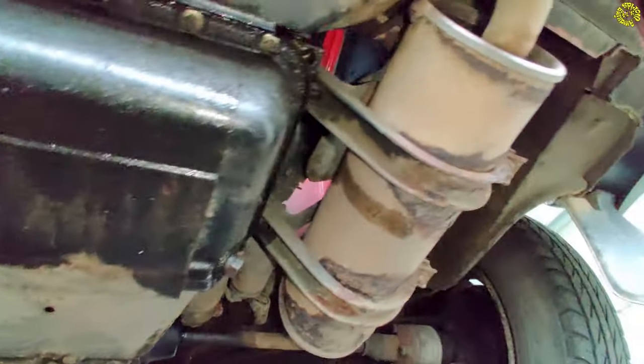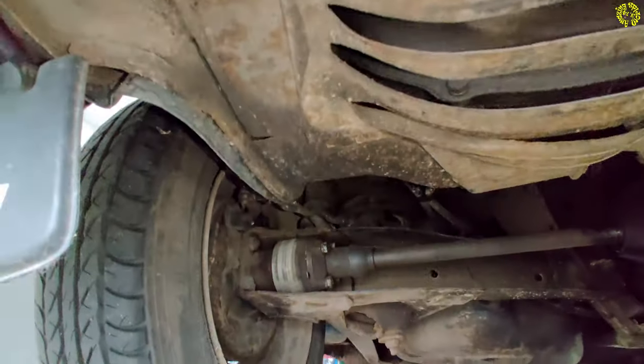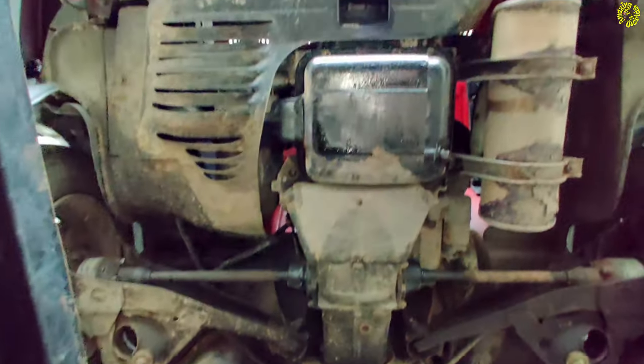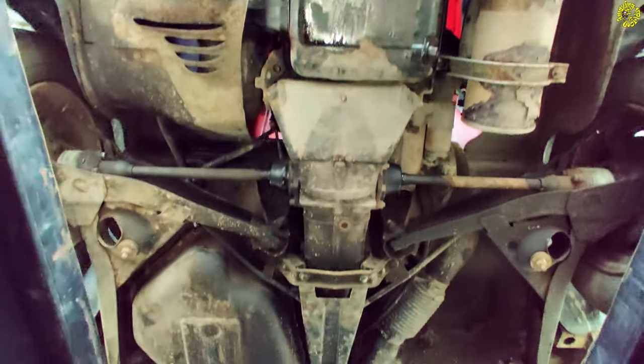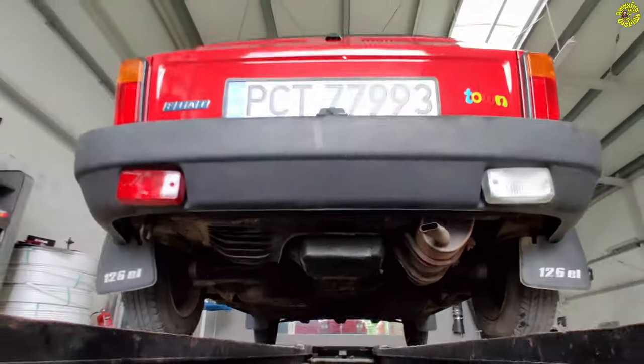Don't look at this, there's no leak in here. I just put oil in here and unfortunately the funnel fell out and it all spilled. So the engine is dry and nothing leaks. This is what it looks like underneath.